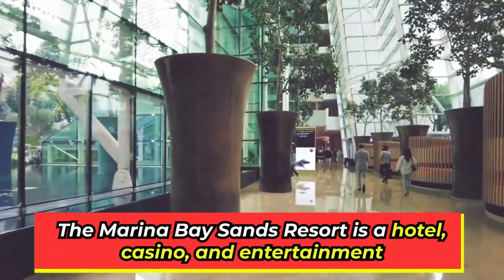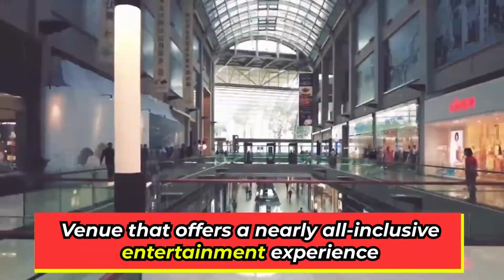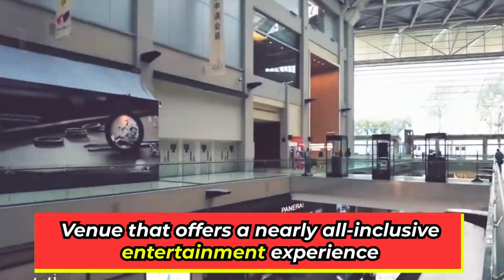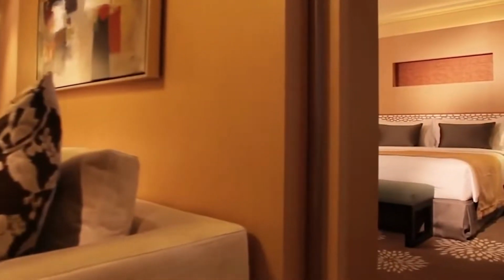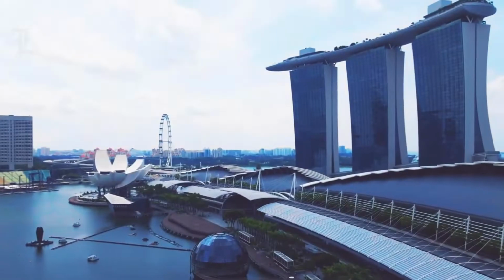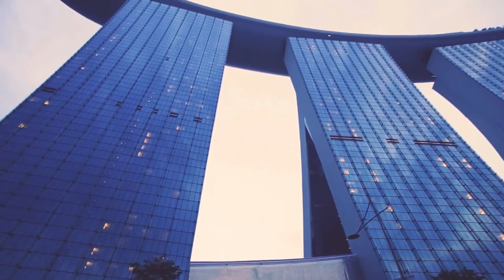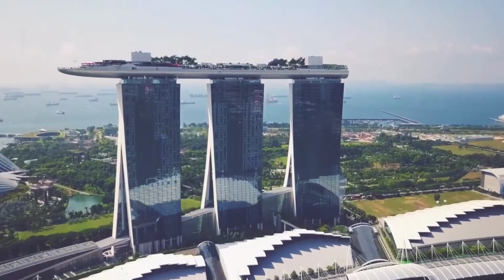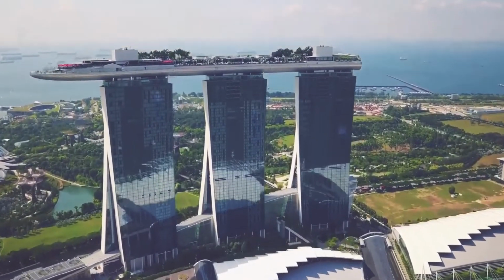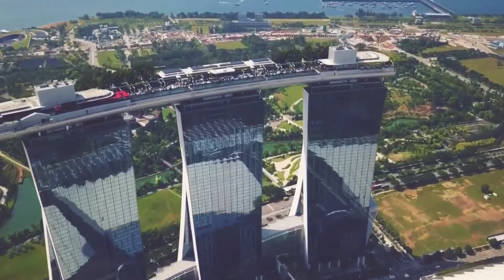The Marina Bay Sands Resort is a hotel, casino and entertainment venue that offers a nearly all-inclusive entertainment experience. It also has a number of dining establishments, gardens, spas, event venues, and even the Art Science Museum. There are more than 2,600 hotel rooms spread over the building's 3 distinct towers. The Marina Bay Sands complex as a whole is around 57 stories tall, or 198 meters, or 650 feet. The edifice is taller than the Eiffel Tower and is longer than 300 meters at its highest point. At the very top of this tower, there is an infinity pool as well.